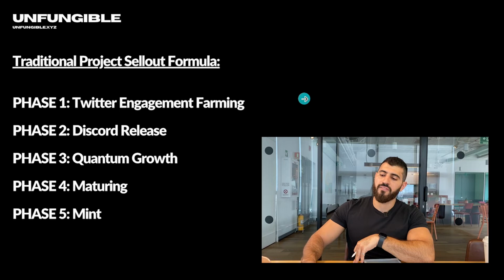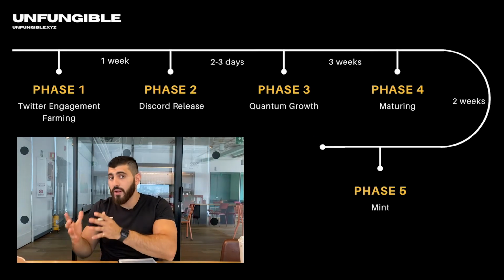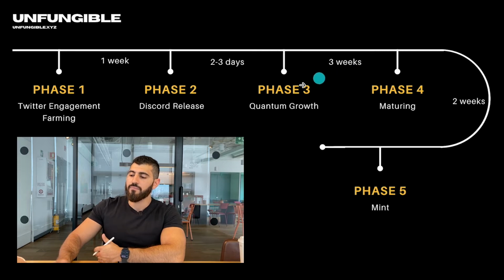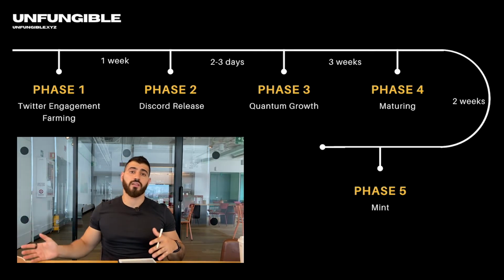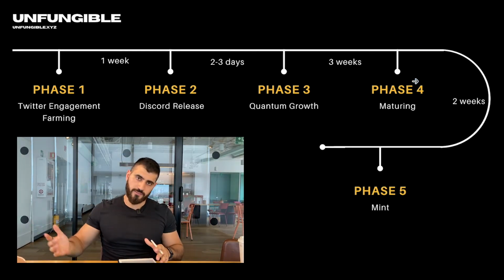It is made up of 5 phases, as you can read here: the Twitter marketing, Twitter engagement farming, Discord release, quantum growth, maturing, and mint. And this is typically what the traditional formula looks like in terms of timeline. So we have 1 week for Twitter engagement, then we have 2-3 days after Discord release, then we move into quantum growth for 3 weeks, and it's during quantum growth where we really see projects go from 3K followers on Twitter all the way to like 30K. And then on Discord, we go from 5K to 50K.